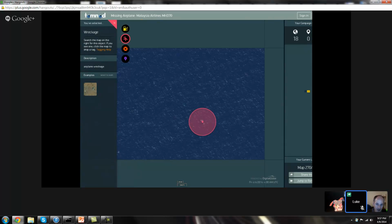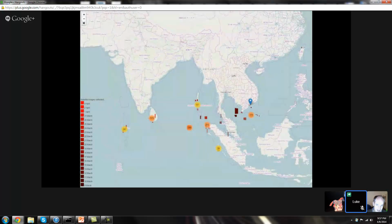Now, do this 100 or 1,000 or 1,000,000, or in our case, 15 million times, and you start to see some interesting consensus emerge. And so we've been applying this to hundreds of DigitalGlobe images collected all across the possible search areas for the missing airplane. And as everyone knows, the information about where to look has been changing as the days and weeks go by and new information comes in.